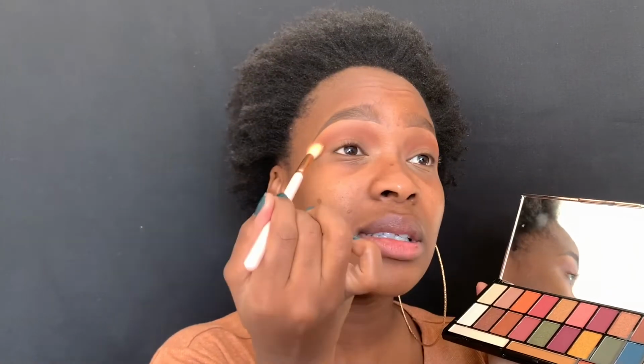It looks brown in here, but the more you layer it, it goes into a plum shade, and it's beautiful. It's really stunning. I'm giving this transition shade an 8. Okay, cool. I'm going to do purple and then do that orange on my lid. And then I'm just going to place that into my crease.